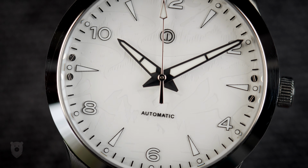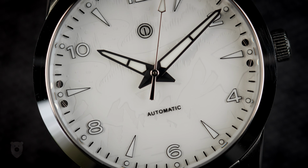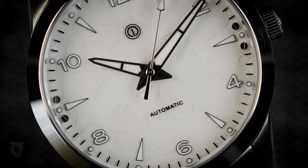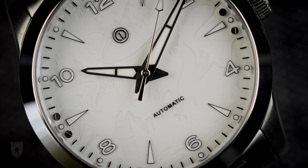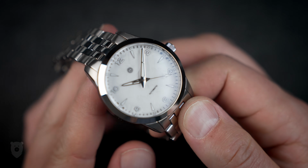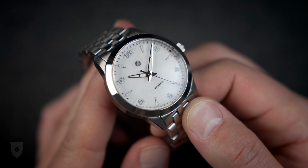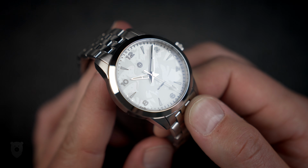In daylight, there are hints of a pattern on top of the dial, but it's not too in your face in my opinion, but you'll make your own mind up based on my outside and inside shots here. The high polished hands do what high polished hands do, and that's appear black most of the time, so legibility is better than what you might think.